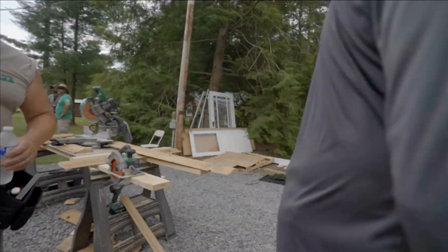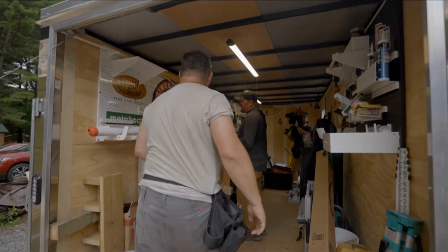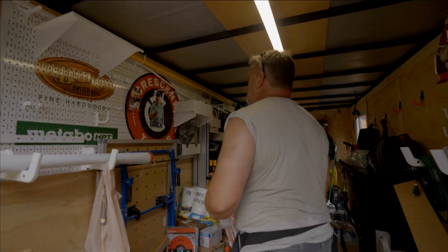I wanted to come in the trailer because I got a few concerns. As I look at how much wood and stuff we got to cut, we don't have but one of these left.